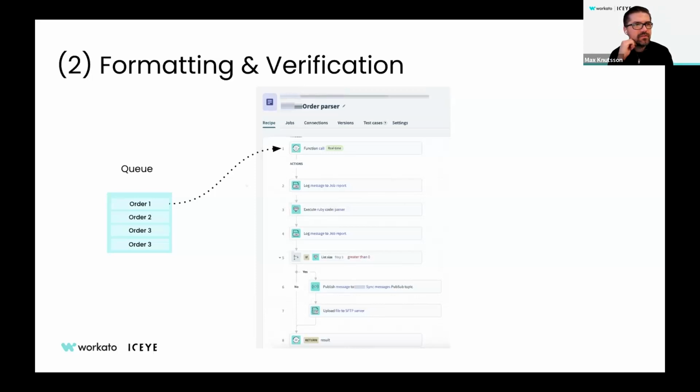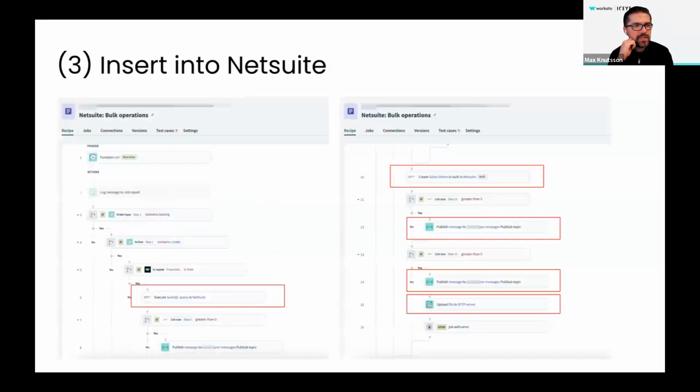Okay. And then I think the next one was about how you actually insert that data into Netsuite finally. Yes. After all the parsing has been done, we call another recipe that does the inserting into Netsuite. First, as a precaution, we check if the recipe is being repeated in the case of an order creation scenario, because we don't want to create any duplicate orders here. So we check if the recipe has already run and if the order has been created. If it has been created, we don't do anything, and if it hasn't been created, we move on with the operation to insert the data into Netsuite in bulk.